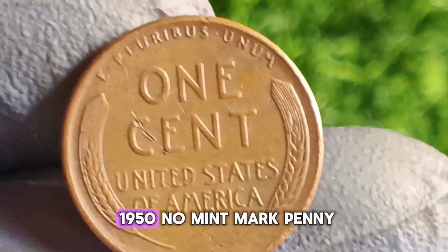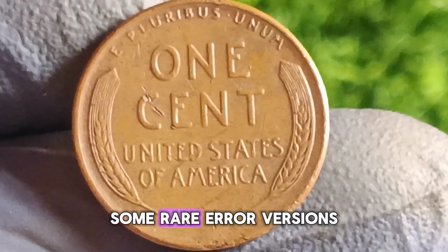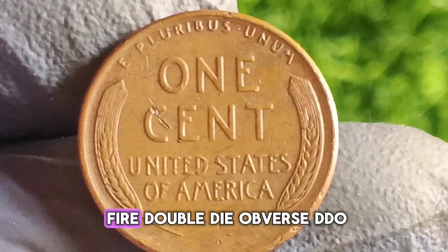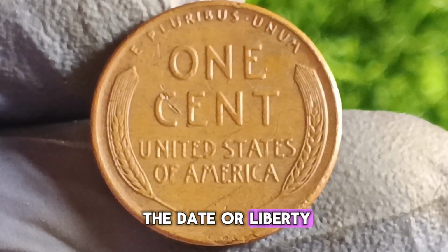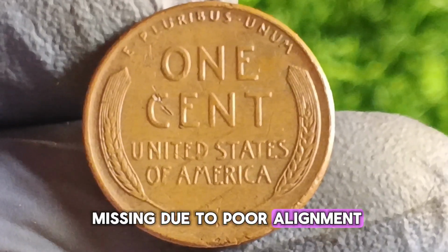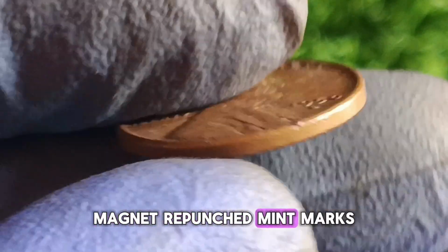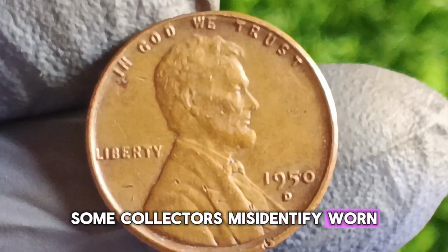Rare errors of the 1950 no mint mark penny. Now here's where it gets exciting. Some rare error versions of the 1950 penny can be worth hundreds or even thousands of dollars. Look out for these. First, double die obverse, DDO, a strong doubling on the date or Liberty. Second, off-center strikes, parts of the design missing due to poor alignment. Third, die cracks or cuds, raised blobs caused by cracked minting dies. Fourth, repunched mint marks. Even though there's no mint mark, some collectors misidentify worn Denver ones.